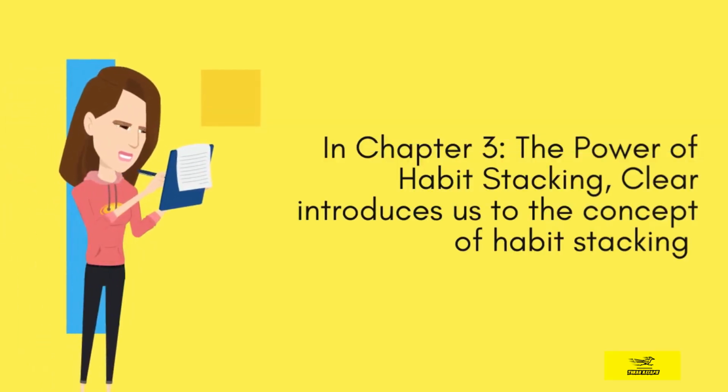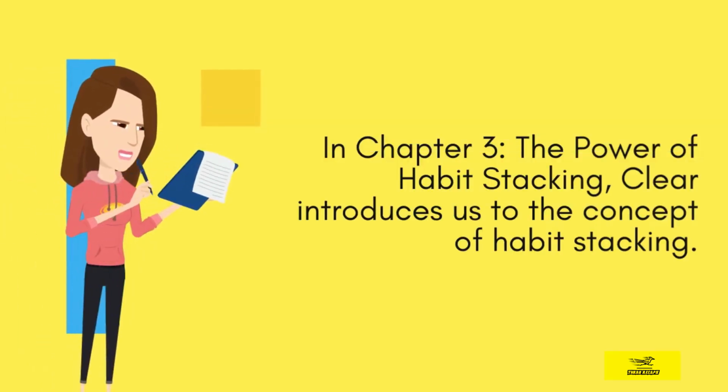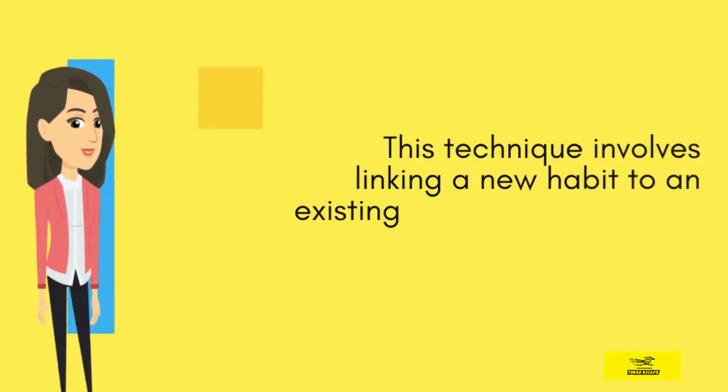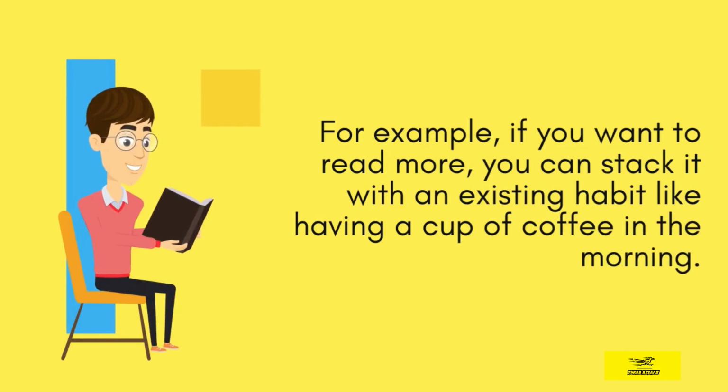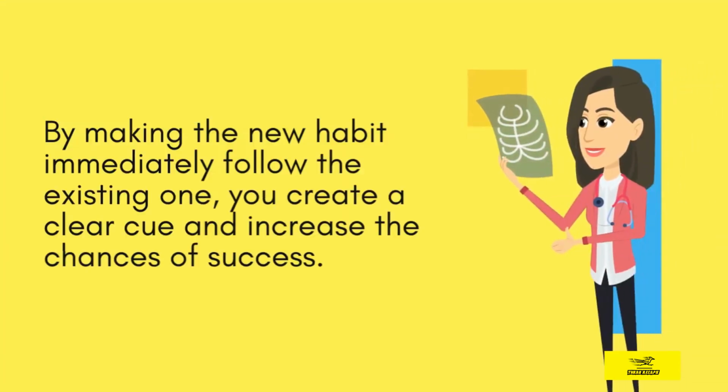In Chapter 3, The Power of Habit Stacking, Clear introduces us to the concept of habit stacking. This technique involves linking a new habit to an existing one, making it easier to adopt and maintain. For example, if you want to read more, you can stack it with an existing habit like having a cup of coffee in the morning. By making the new habit immediately follow the existing one, you create a clear cue and increase the chances of success.